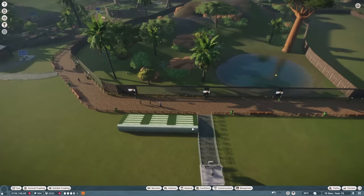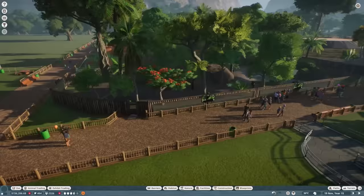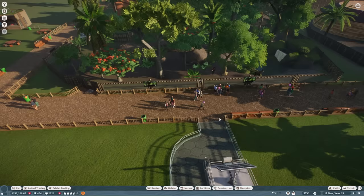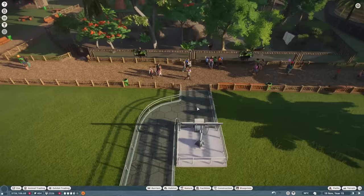I don't know if we've got an educator over here for the Akarpi. We don't. We don't have one. Okay, so I'm going to put one in over here as well. Let's add a talk point there. This might create a bit of congestion with this path here, but I don't think it's going to be too bad. And we can always move this access way. It's just for our facilities anyway.